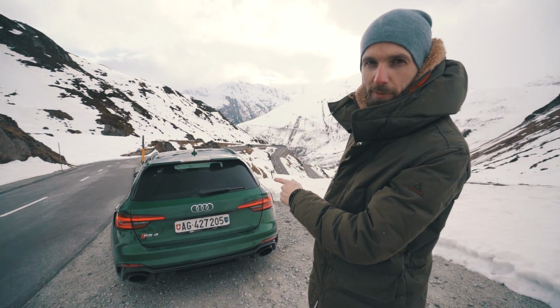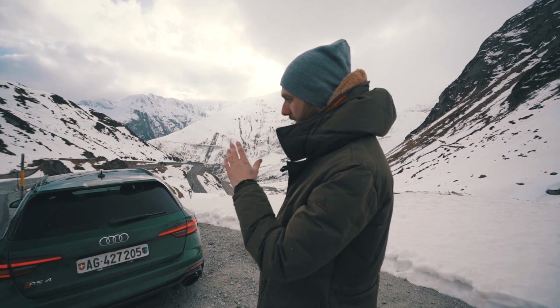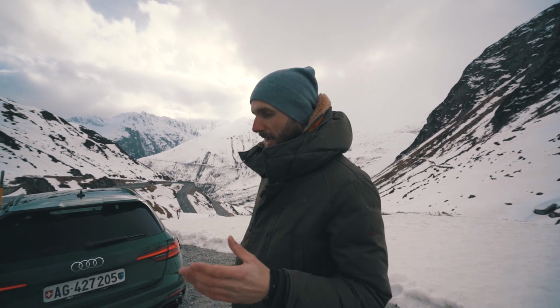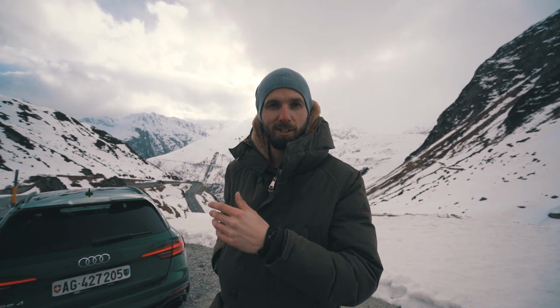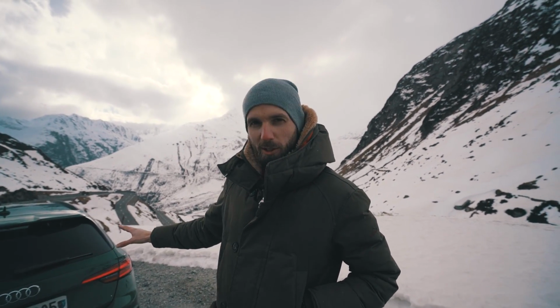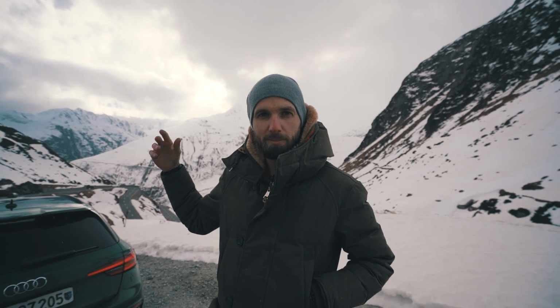However, today I am with the Audi RS4 from Audi Switzerland in this epic looking green. I think it looks fantastic. Super happy to have a press car that isn't in a boring grey or black for once, because there is already a million reviews of this car online. I'm not gonna do such a review on it, but just basically have some fun on the pass today.